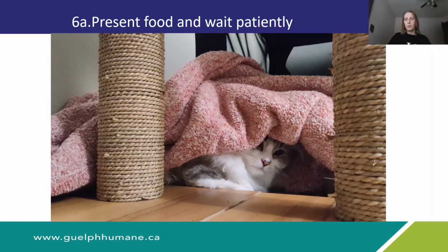There are a few ways that we can work with food. So this is Faye, and you can see she's hiding under a blanket. This was one of the first days she was back at the shelter, and so this was a new environment for her. I'm a brand new person, and I know there's no way in heck she's going to eat anything from me because she's too scared, she's too uncomfortable. And it's hard to see, but you can see her pupils are very, very dilated.